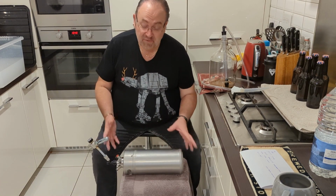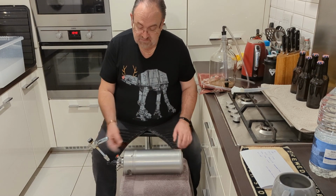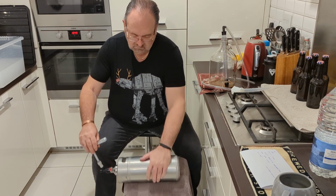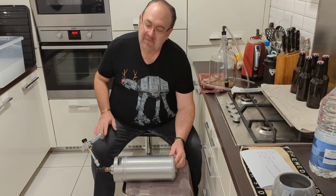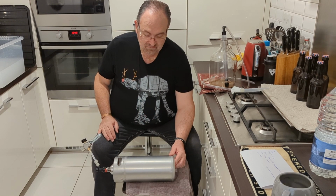If I give this a rigorous shake, you'll hear the bubbles going through the dip tube. That's the CO2 being absorbed, or at least going through, helping it to absorb.